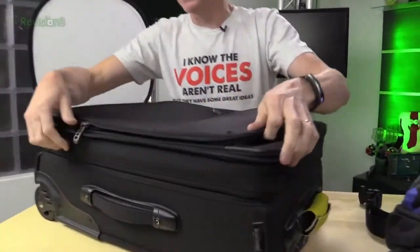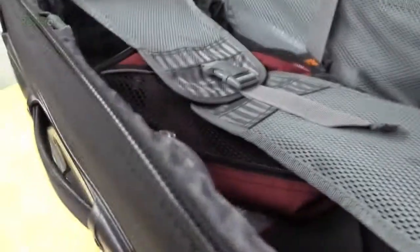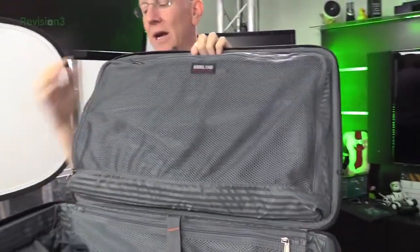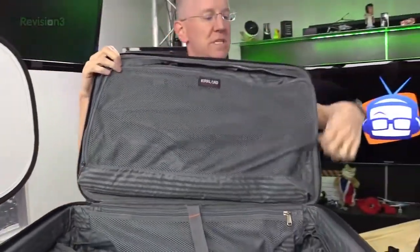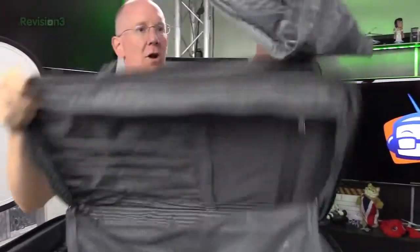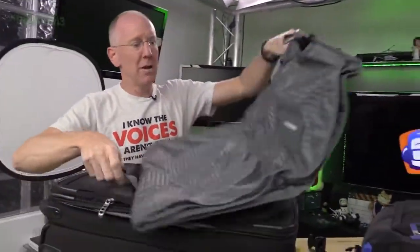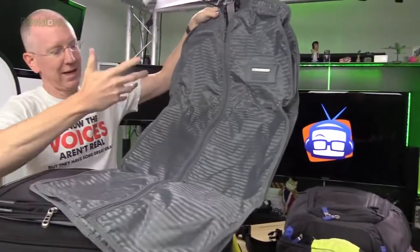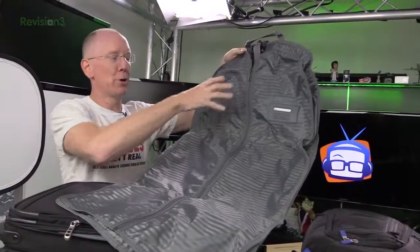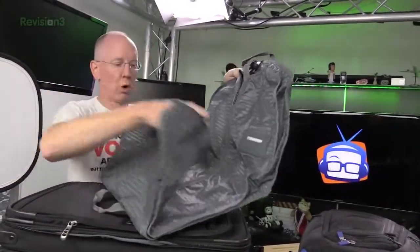Okay, now let's take a look on the inside. A few features. First of all, Costco gives you a garment bag specifically made to zip in right here. And the garment bag is nothing special, but if you're a lady and you need to put a dress in to keep it from wrinkling, or a jacket for a guy, or I'll put dress shirts in here, it works.